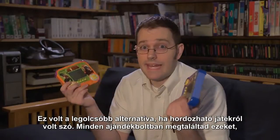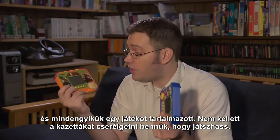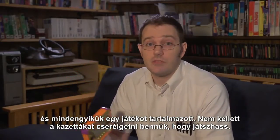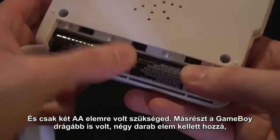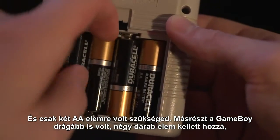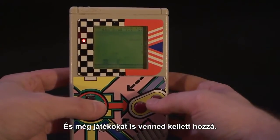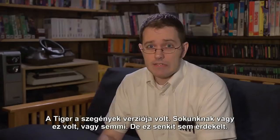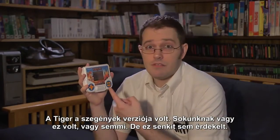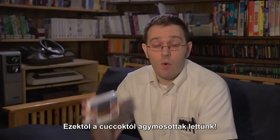You could find them at any store, they were convenient for birthday presents, and each one was its own individual game. You didn't need to get any other game cartridges to play on them. And all you needed was 2 AA batteries. The Game Boy, on the other hand, was more expensive, needed 4 AA batteries, and you'd still need to buy games for it. Tiger was like the poverty version. For a lot of us, it was either this or nothing. And nobody minded. These things brainwashed us.